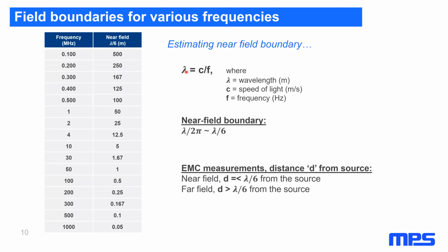This is a table that I put together just more as a reference point for looking at near field boundaries associated with some common frequencies that we may use in our designs for switching regulators, buck converters, boost converters. To calculate this, it's very straightforward. We take our basic equation of lambda equals the speed of light divided by the frequency, and we determine what our lambda is, and then we divide that by 2 pi, which is approximately equal to lambda over 6. And here is our estimate for the near field boundary.